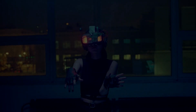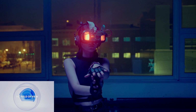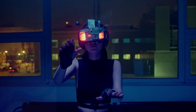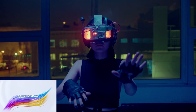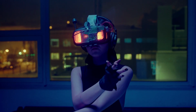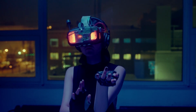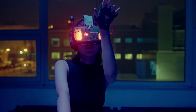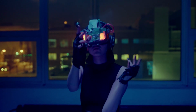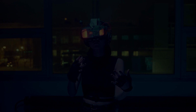The PSVR2 boasts a wide range of new features, including the ability to see your surroundings while using the headset, a 4K resolution at 2000x2040 per eye, an OLED HDR panel with refresh rates of 90Hz or 120Hz, and new vents to prevent overheating. The lens adjustment dial allows for a perfect picture, and the headset now connects with a single tether, eliminating the hassle of wires.